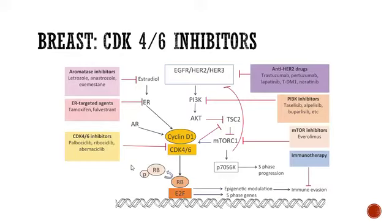So CDK4/6 inhibitors, these really did revolutionize the treatment of patients with metastatic breast cancer that are ER and PR positive for initial treatment. How they work, this actually highlights a lot of different drugs that we use in breast cancer. That's why I like this drug.